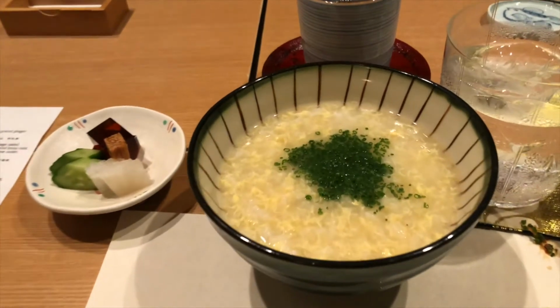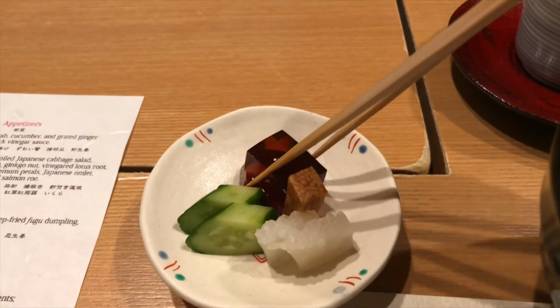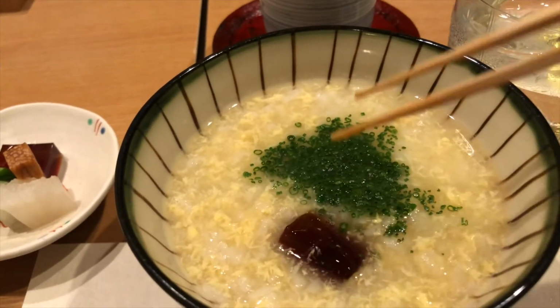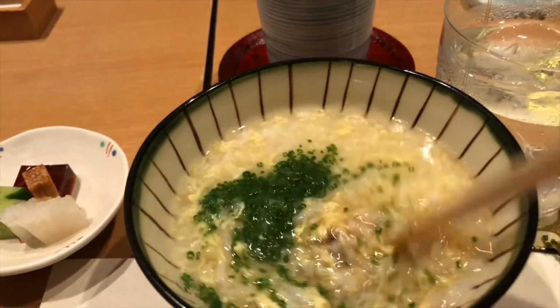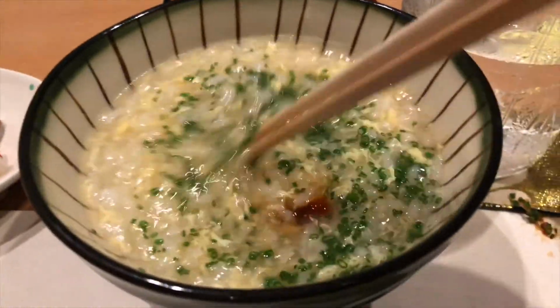So to end the course, they use the soup to make this porridge. And the interesting thing is that this is a fugu jelly, so it enhances the flavor of the porridge. You just dip it inside and let it melt. See, and then you mix everything. Look at that. Awesome.